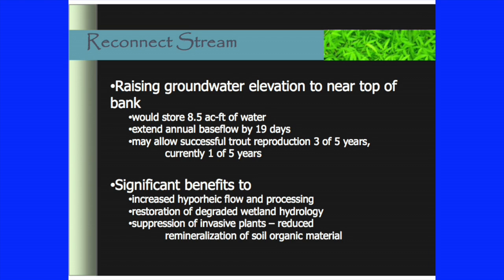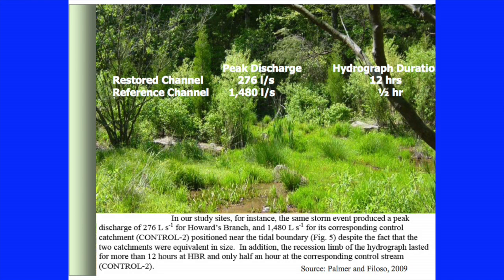That hyporheic flow and nutrient processing, denitrification, improvements to the incised wetland hydrology by raising the local groundwater table, and suppression of invasive species. Doesn't mean they're all going to die overnight, but it means you don't have to work so hard to get rid of them.